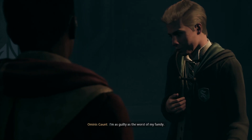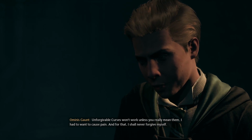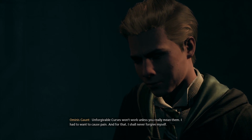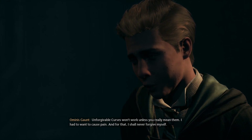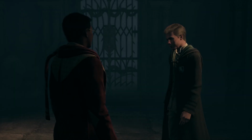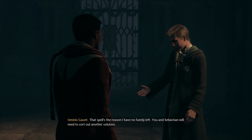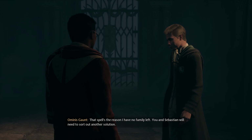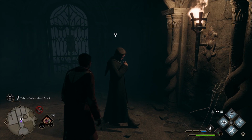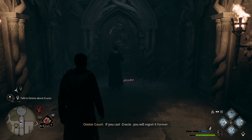I'm as guilty as the worst of my family. Unforgivable curses won't work unless you really mean them. I had to want to cause pain, and for that I shall never forgive myself. That spells the reason I have no family left. You and Sebastian will need to sort out another solution. If you cast Crucio, you will regret it forever.